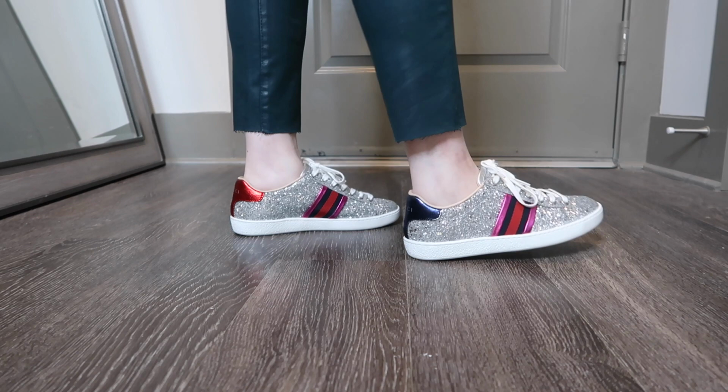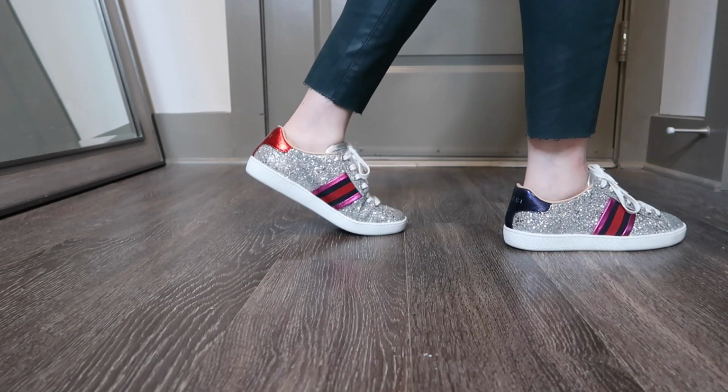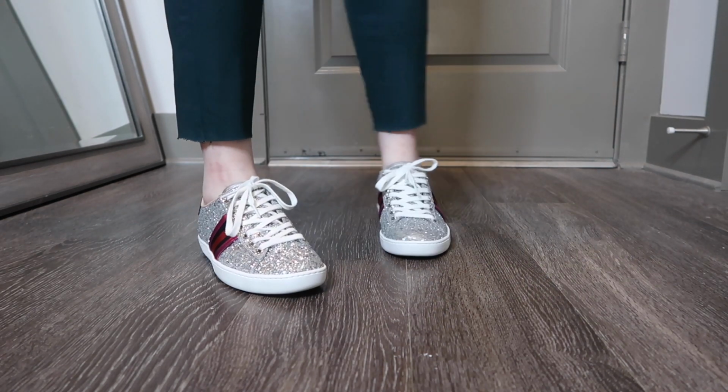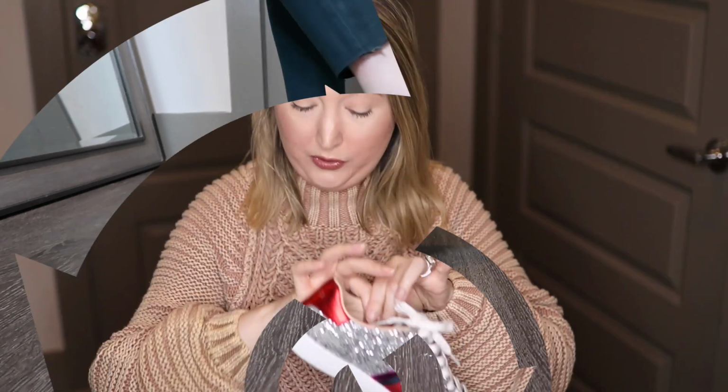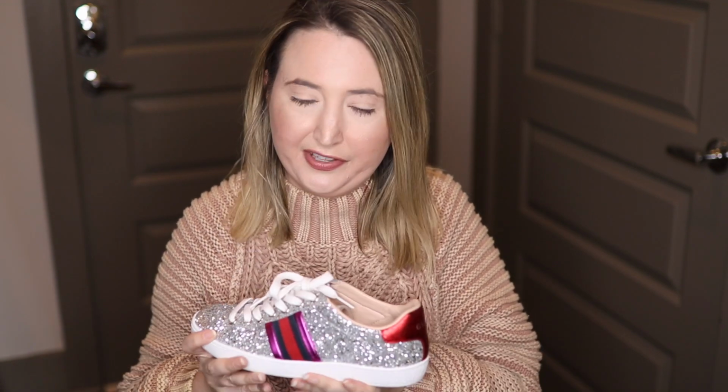So these were about a 45% savings with a retail price of almost $800, and they were marked down to $449. So big difference. Like I've said, a lot of times when I find Gucci at Nordstrom Rack, it's not marked down that much. It's usually only like 10 to 20% off, and I don't think that's a good deal. But this is something I wear all the time. I have told you guys before how much I love the Gucci Ace sneakers. I honestly get that question all the time. Like, do you still wear them?